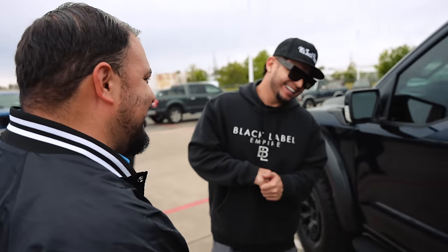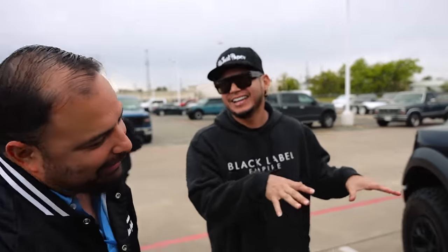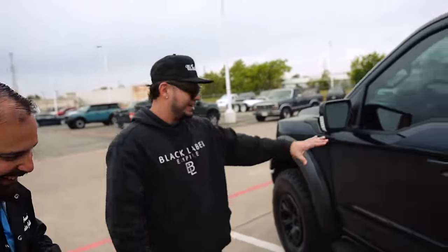I'm sorry, I forgot. We got to take one for a spin. Oh, yeah. And then I'm going to let you know if it actually can beat the Escalade V and the TRX. But this is a badass truck.